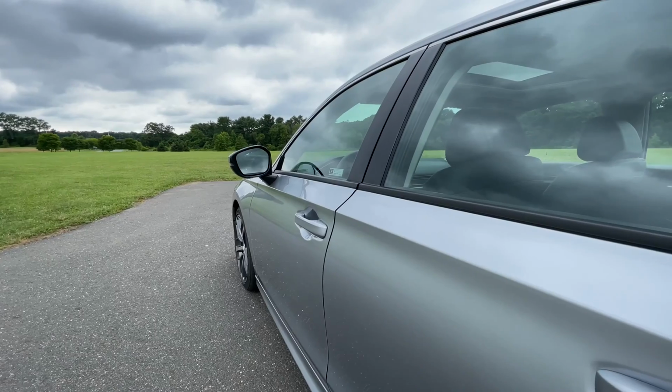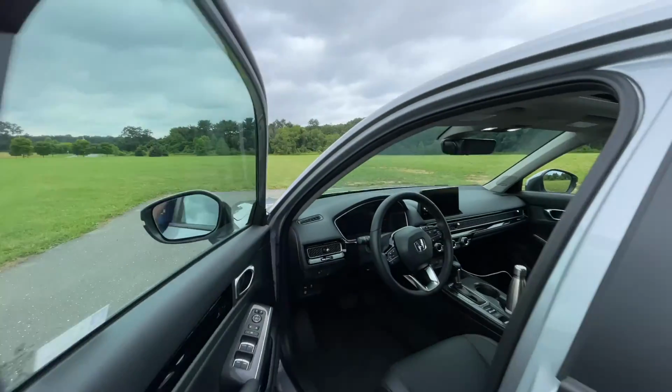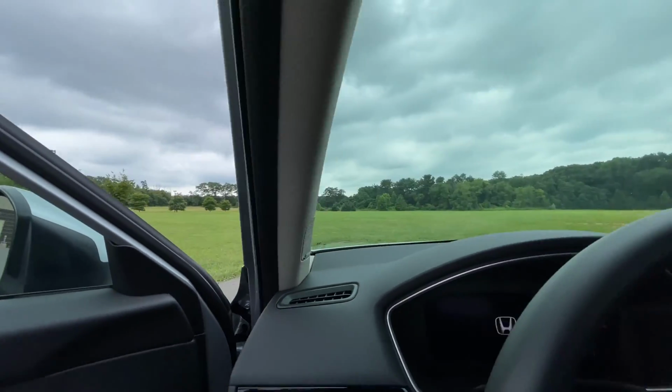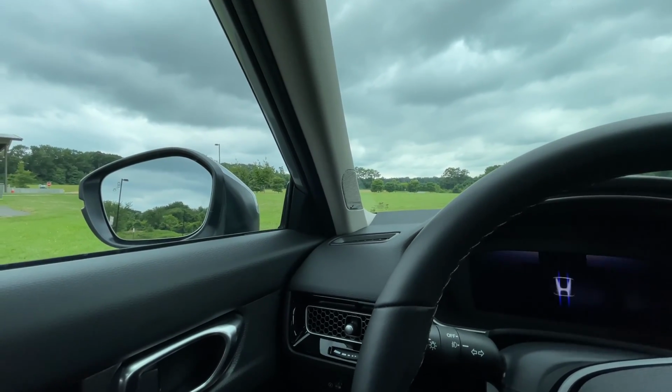There you go. Door open and close sound from the outside and from the inside. That's a nice little welcome sound too. Solid, pretty solid, not bad at all.